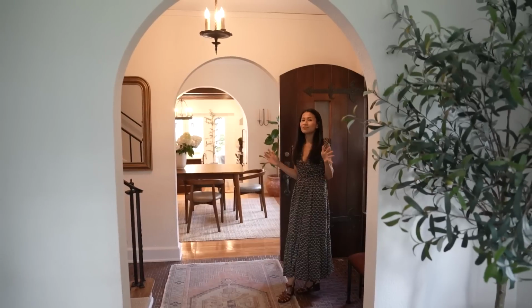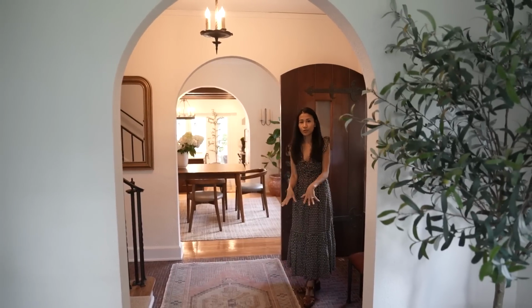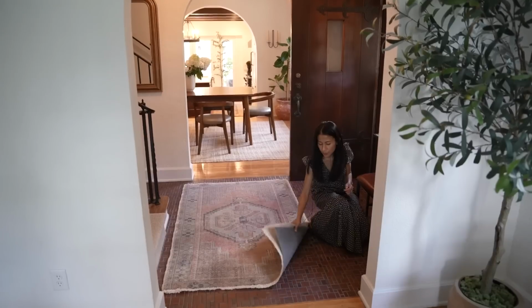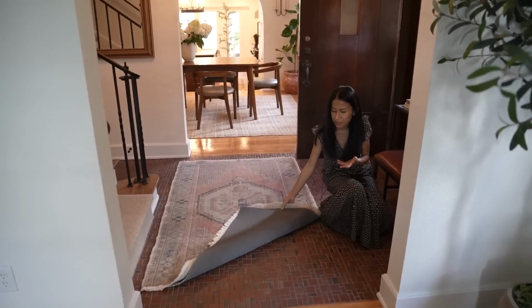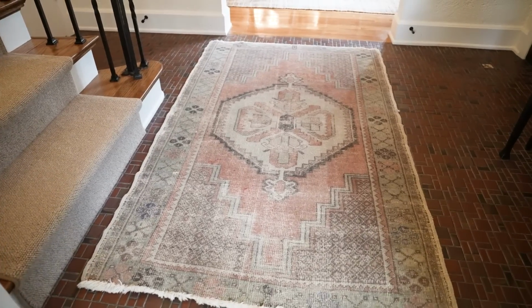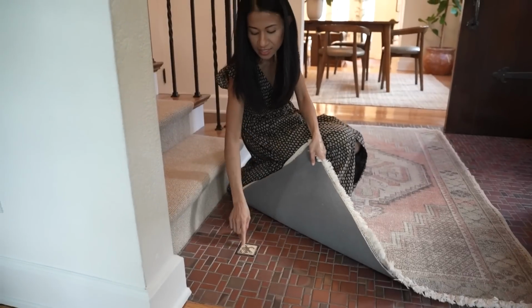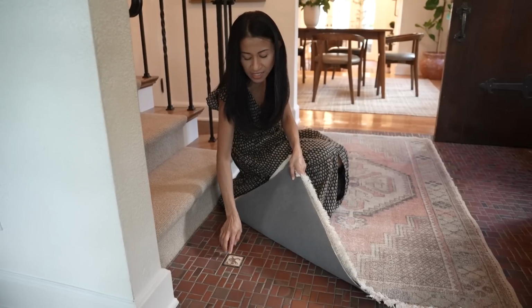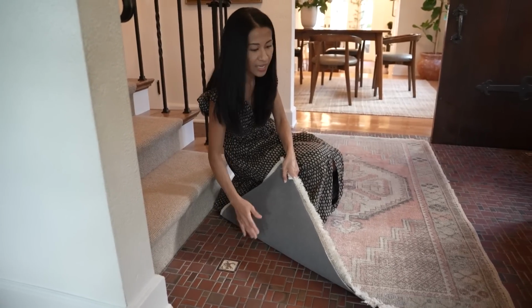What I really love about our entryway is the original floor that you see here. It looks like brick, but it's some type of tile. I'm not exactly sure what it is. But my favorite part of this tile is you can see these cute, I shouldn't say cute, but this very classic inlay in the tile.